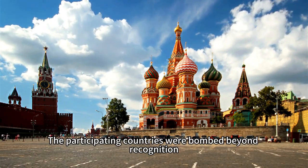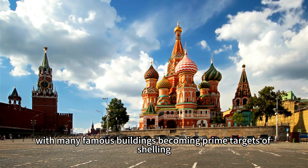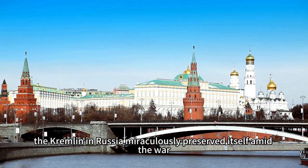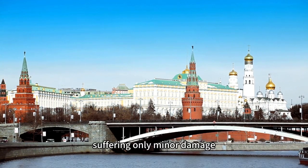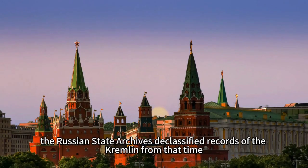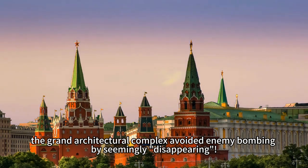The participating countries were bombed beyond recognition, with many famous buildings becoming prime targets of shelling, either destroyed or left precariously standing. However, the Kremlin in Russia miraculously preserved itself amid the war, suffering only minor damage, which is truly astounding. After World War II, the Russian state archives declassified records of the Kremlin from that time, revealing an even more incredible fact: the grand architectural complex avoided enemy bombing by seemingly disappearing.